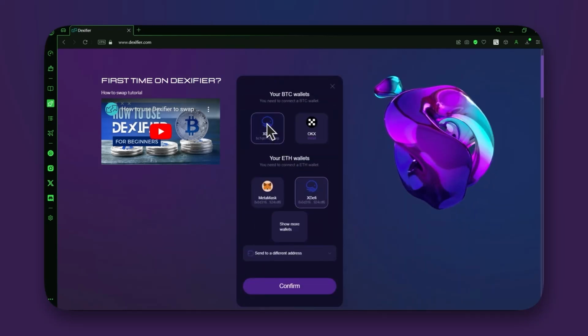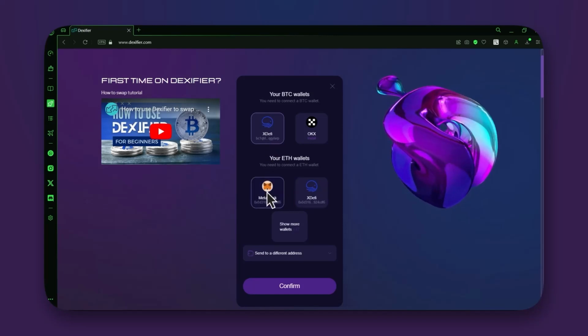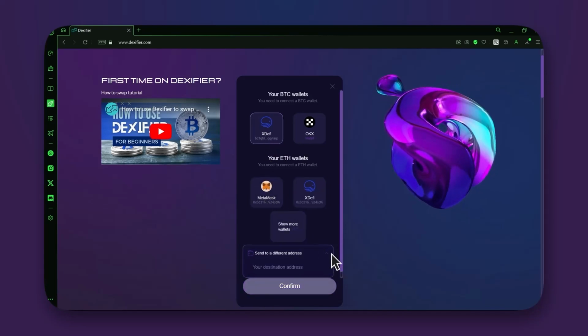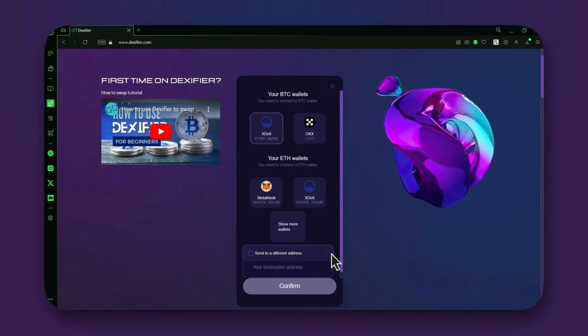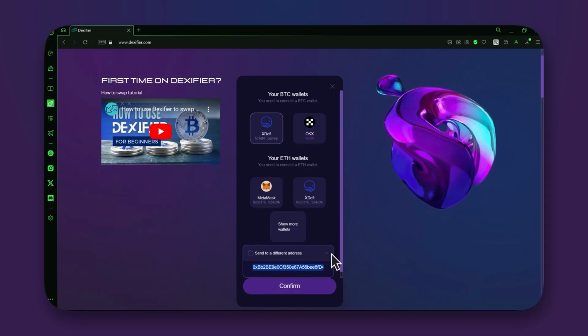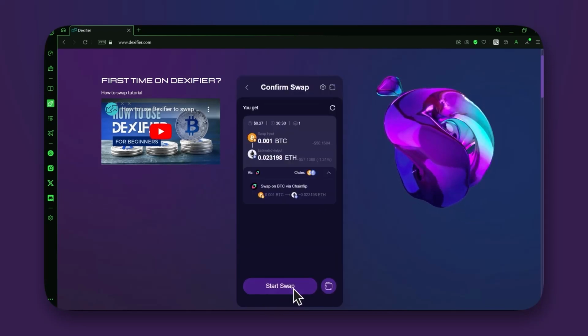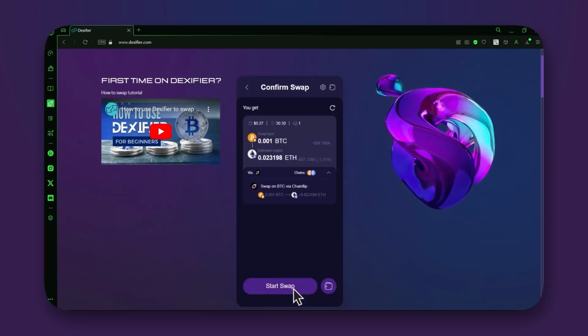Now, we confirm the wallets holding our Bitcoin tokens and the wallet to receive Ethereum. We can also choose to send the Ethereum tokens to another wallet entirely. Just paste the wallet address correctly if this is what you want. Now click Confirm, review the transaction details, and click Start Swap.